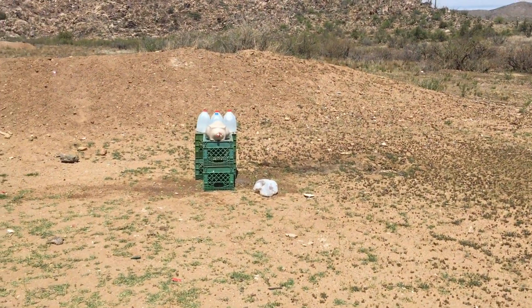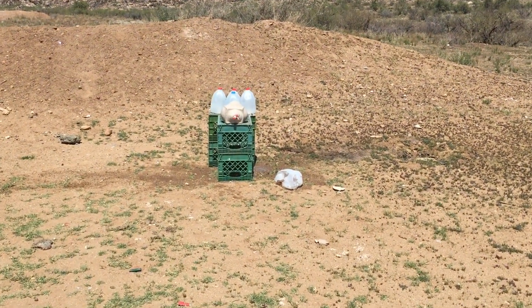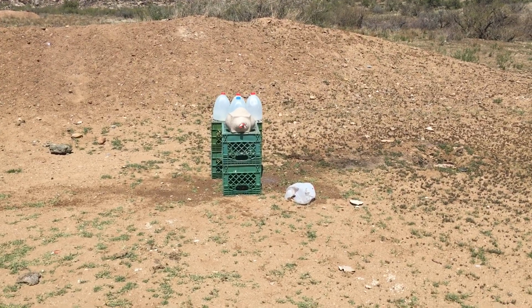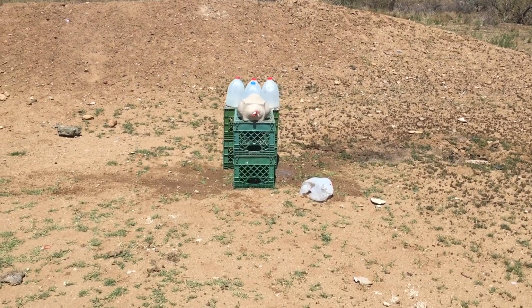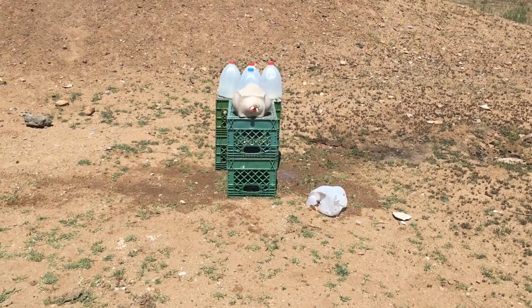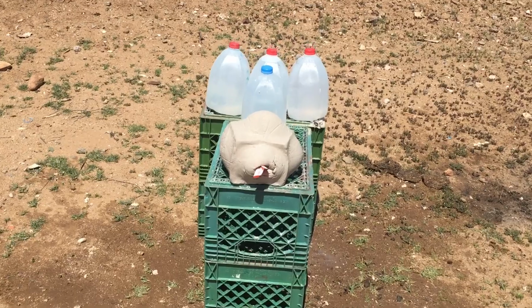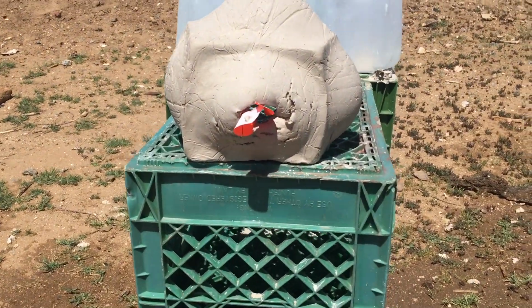Walking up right now to the 10-pound block of clay that just got hit at a distance of 100 yards with a 5.56 using the 62 grain full metal jacket, PMC X-Tac. It would appear that we connected pretty much dead center, and that's what it looks like on the front end right there.